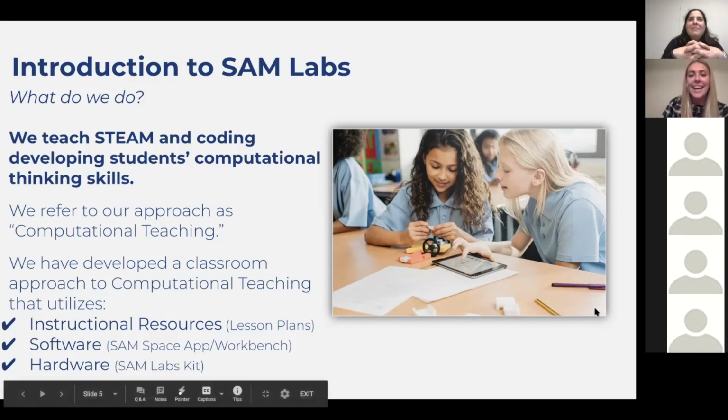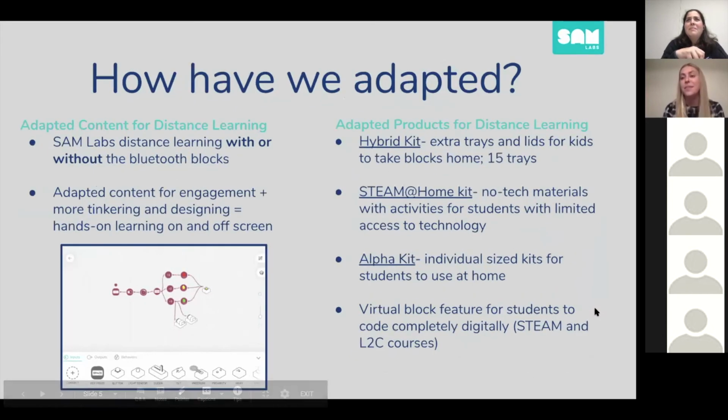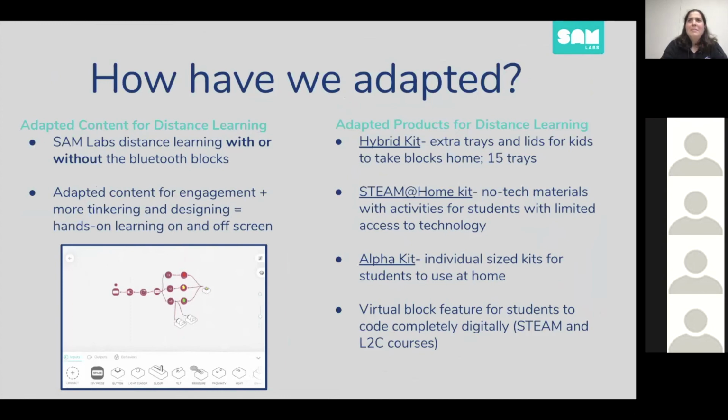But I will jump now into how we have adapted specifically in this pandemic. So back in March, we were thinking, okay, how can we support teachers, students, and parents right now? And ultimately, we landed on conducting our very own 8 weeks of STEAM and coding series and our very own summer camp. And so when we did this, it was all about engagement, which I'm sure was on the top of your mind as well when you were virtually teaching.